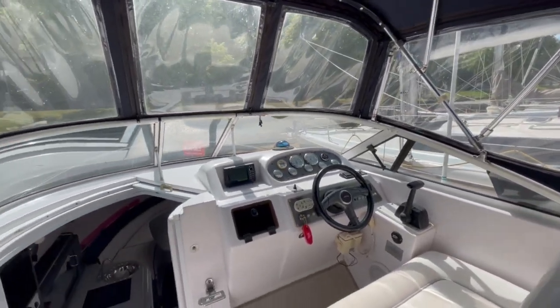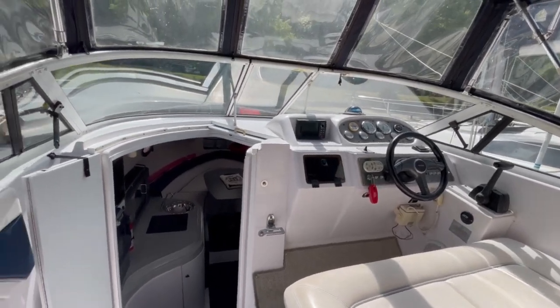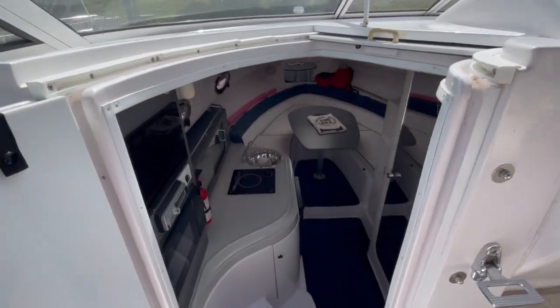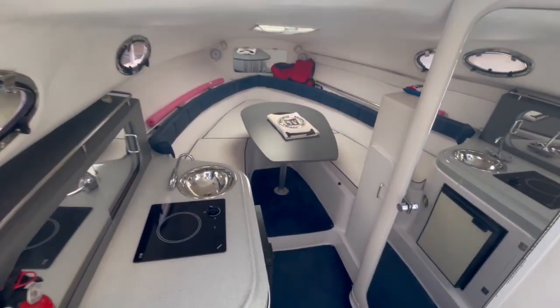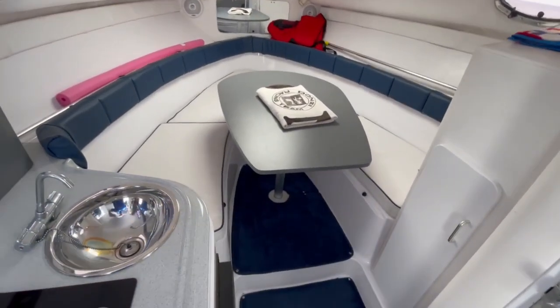to back. Helm station is a double-wide bench seat, and there is a walk-through to the windshield. So let's head on down. Very generic design to this boat. You'll see the convertible V-berth.